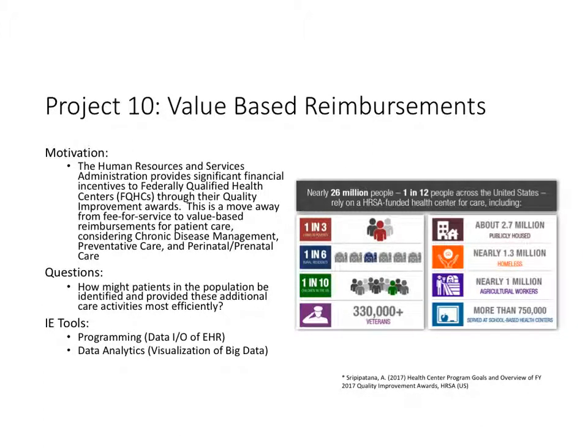Also the Department of Health and Human Services, through the Health Resources and Services Administration, HRSA, for the FQHCs, Federally Qualified Health Centers, they have these quality improvement awards. And one of the things that we were looking at is how can we help this clinic achieve these quality improvement awards.